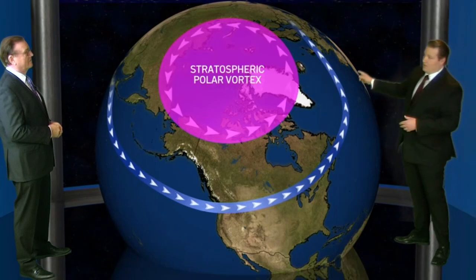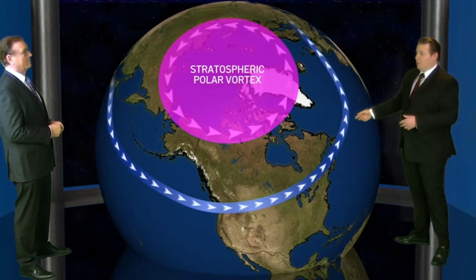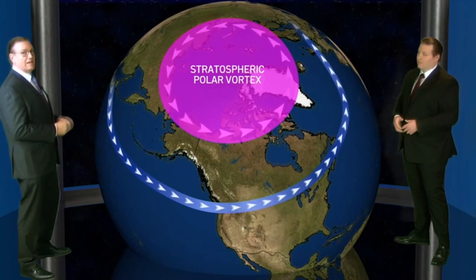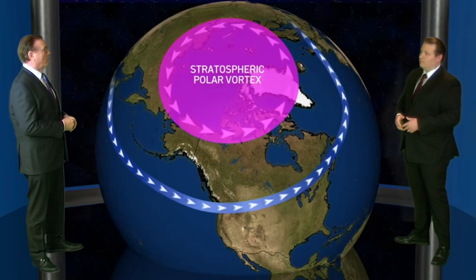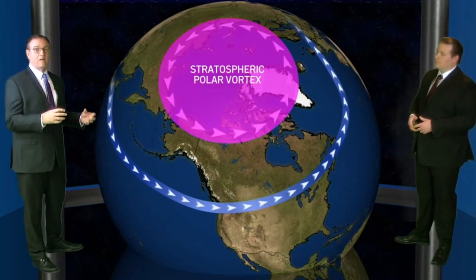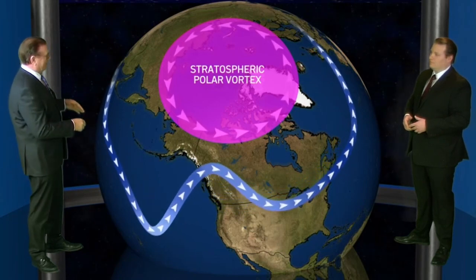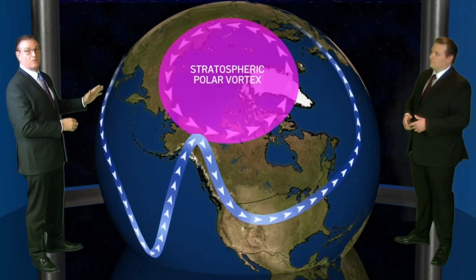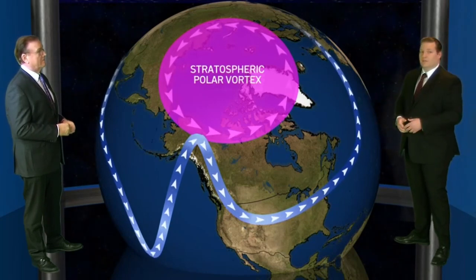And around that vortex is the polar night jet, and below that is the jet stream that we deal with every day. And look at the direction. They're flowing from west to east. Now, what happens when you run into North America and the northern hemisphere? There's more land, more friction. You get the jet stream buckling. They're called Rossby waves, and that's named after a professor from the University of Chicago.